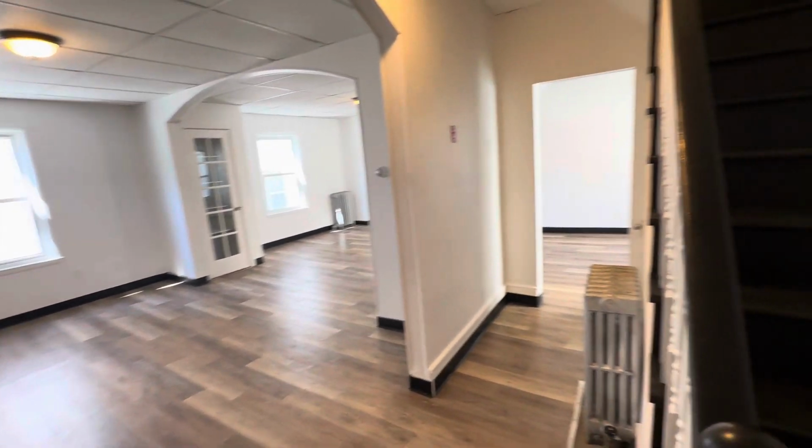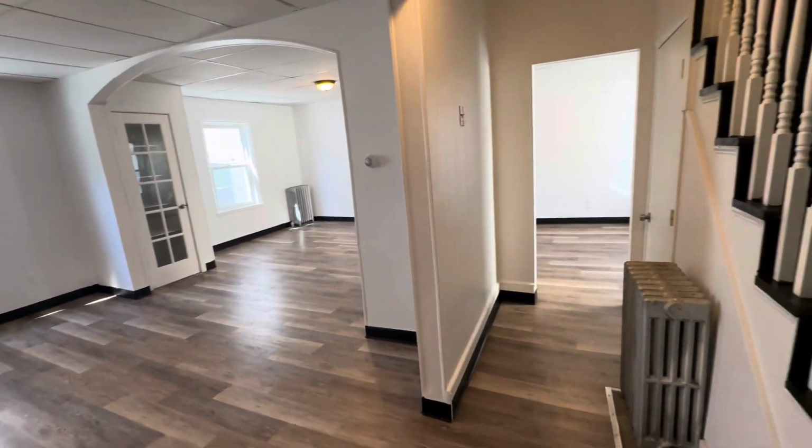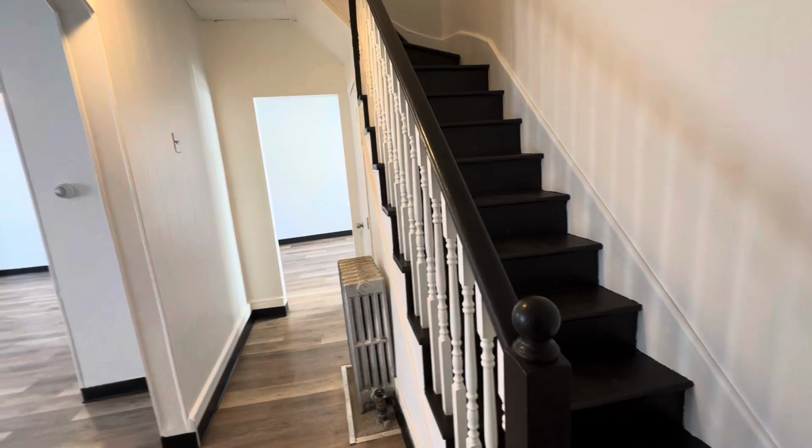Just coming today to show you this new unit that we have for rent. This is 53 Wall Street. And this is a 3-bedroom, 1-bathroom, single-family house in Worcester.